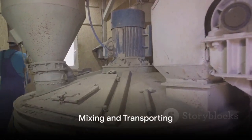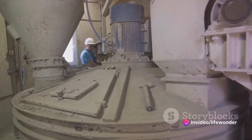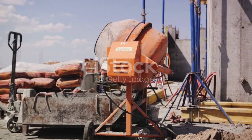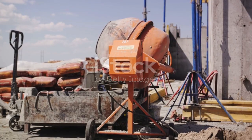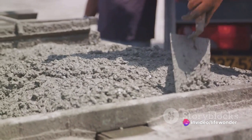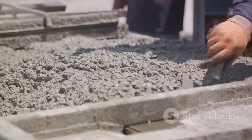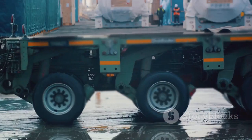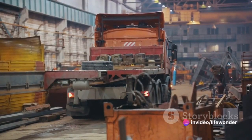Once our materials are batched, it's time for the mixing process. This is where the magic really happens. The previously separated components, cement, water, aggregates, and admixtures, are now combined into a homogeneous mix. This is done in a revolving drum that tumbles the mixture, ensuring that every tiny grain of aggregate is coated with cement and water. The result? A fluid, workable mass that we commonly know as concrete, but our freshly mixed concrete isn't quite ready for its final destination. It needs to be transported to the construction site.